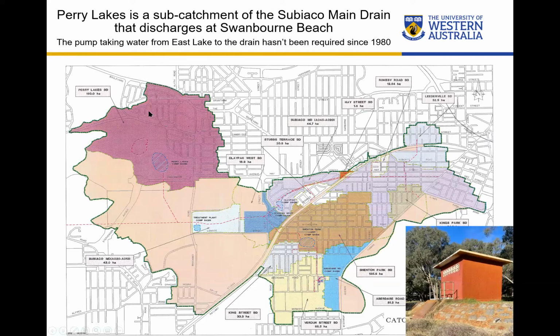Now the catchment area, that's the area of all the roads that run particularly into Westlake, goes all the way up to the boulevard. It doesn't mean that there are street drains that go all the way up to the boulevard, but all the water that comes off the streets goes up there.